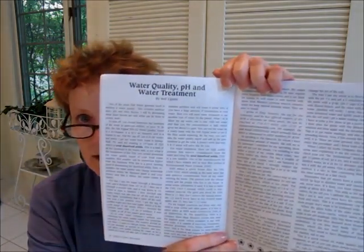And there are some great articles. As always, this month we talked recently about pH and water, and there's a great article by Neil Lipson. Hi, Neil. Water quality, pH, and water treatment. Might want to read that one. I've got all my little stickers here.